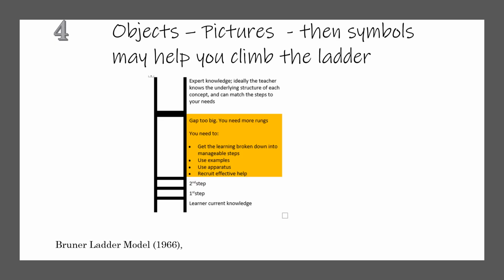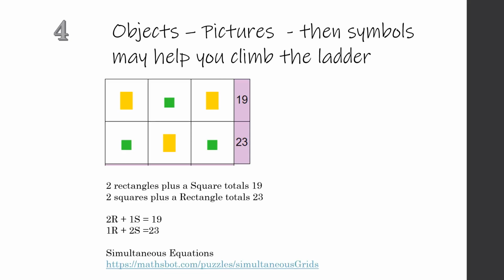Number 4. The Bruner ladders model helps explain how to support learners to bridge the gap of knowledge causing the maths anxiety. Objects, pictures and symbols help provide steps to reach the next or expert level of knowledge. An example of being able to fill in that ladder would be by using simultaneous equations.